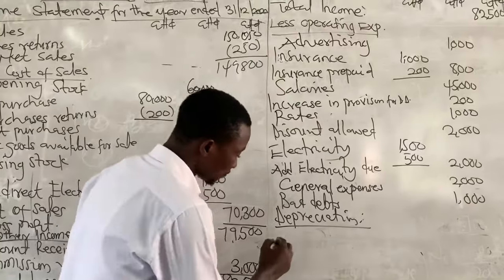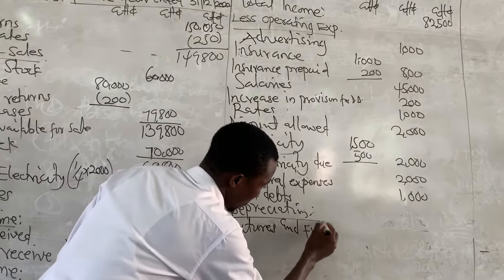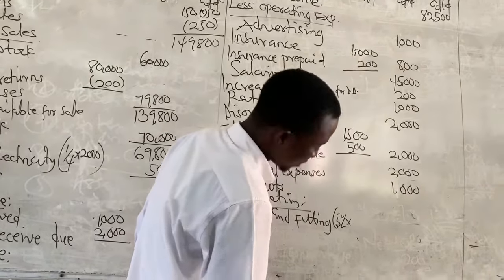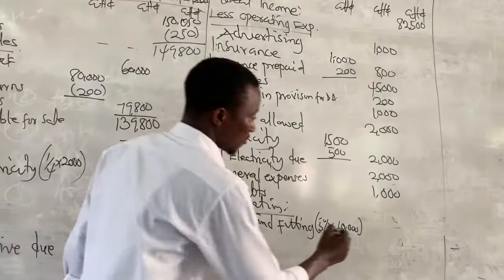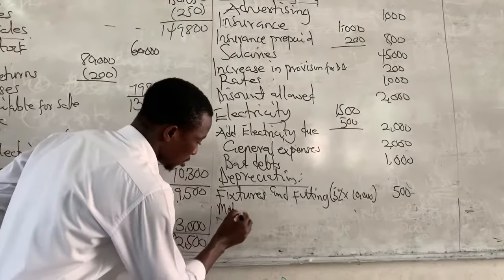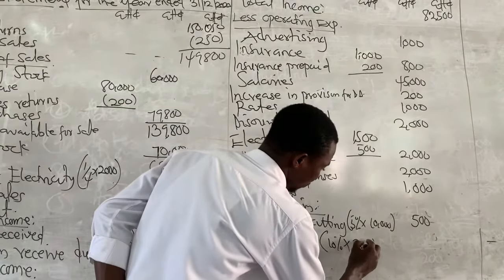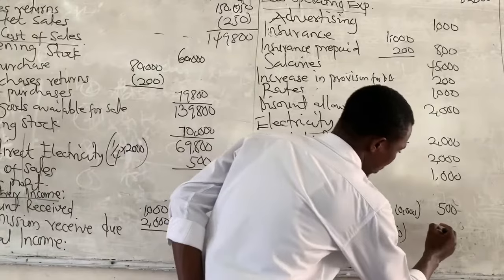So let's consider fixtures and fittings. They are telling us 5%, and the cost of the furniture and fittings is 10,000, and 5% of 10,000 will give us 500 cedis. After that, let's consider motor vehicle. Motor vehicle is also 10% on the cost, and the cost of the asset is 30,000 cedis. 10% on 30,000 will give us 3,000 cedis.